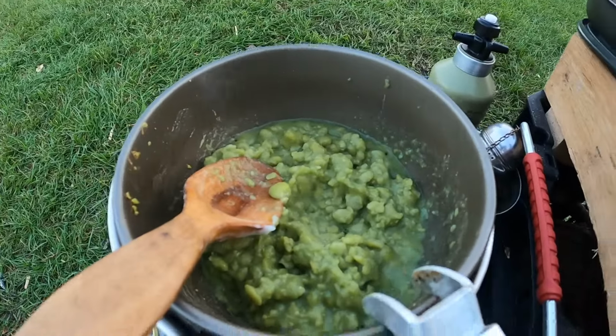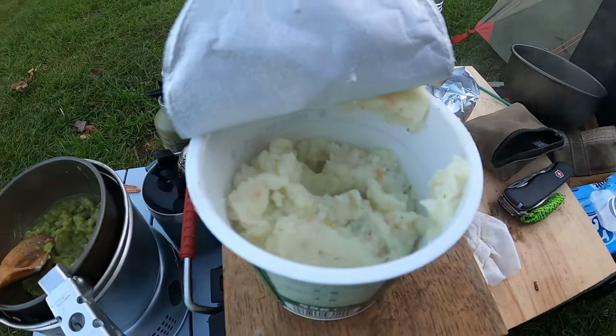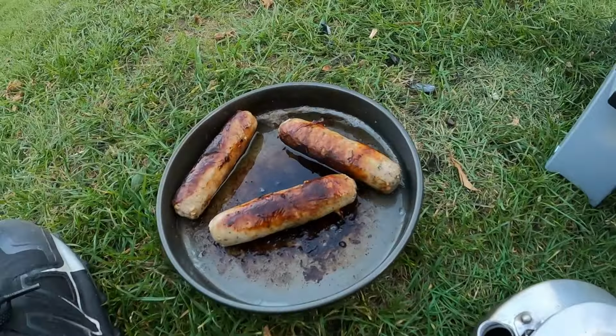I'll tell you something now, since I've been on that farm, I've hardly started to explore. I know today has been a bit whatever.